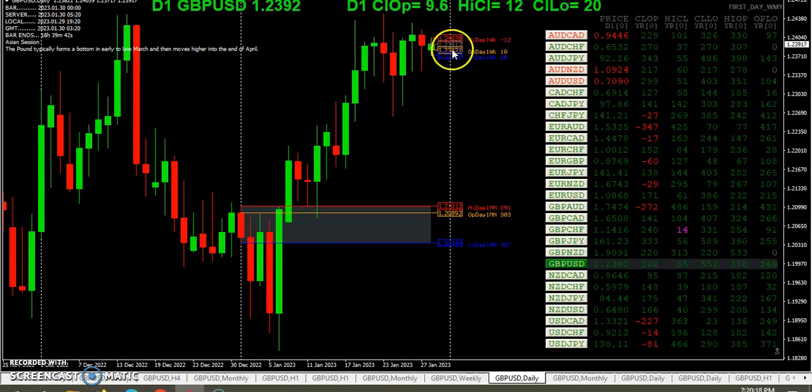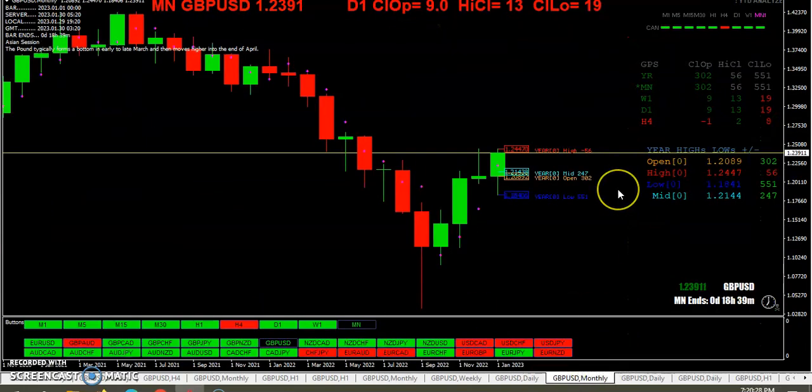So we're putting in the range for the week, the opening range. And remember, Friday was an inside bar. Taking a look here at the monthly chart, yearly chart, 302 pips above the monthly open. Now, if we're going to expand the range, most likely we'll expand it to the upside because we're 551 pips to the downside. But anything could happen. I mean, it could reverse, but I don't think that's going to be the case.